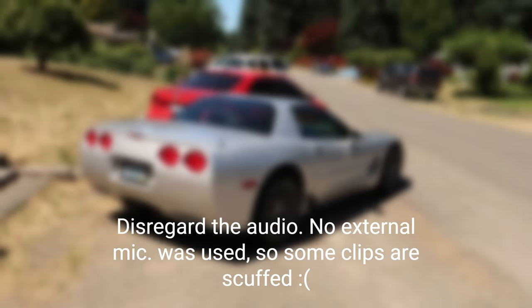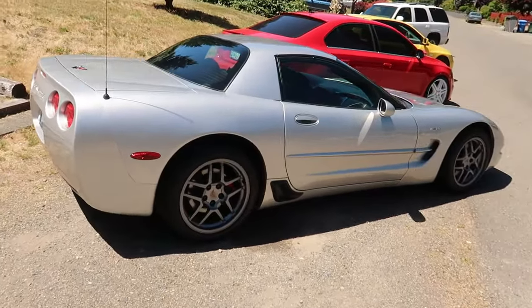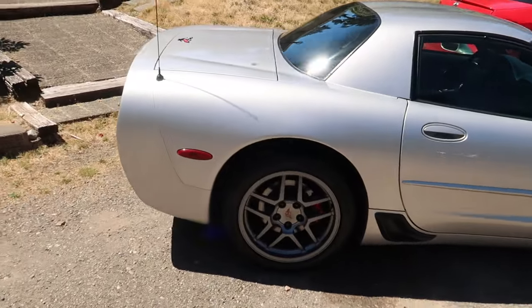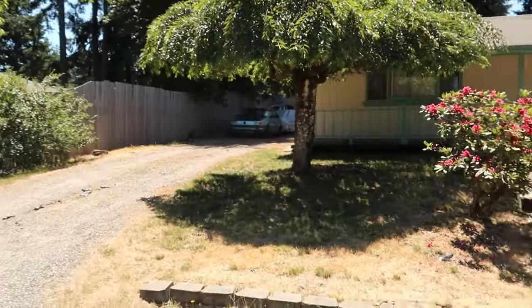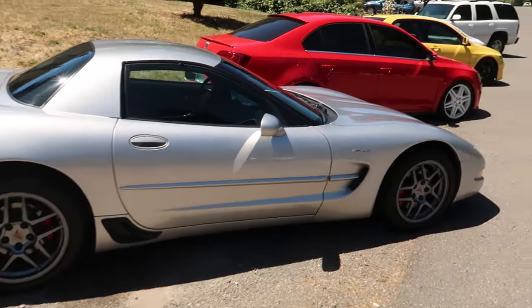So quick run through. This is Kyle's C5 Z06. This is a 2001 silver car. Jacob's is an 02, it's black. Pretty much twinning, we got these cars around the same time. Jacob got his first, and then Kyle drove it and was like, I have to have one of those, so he ended up getting this.